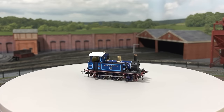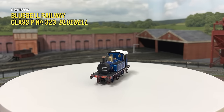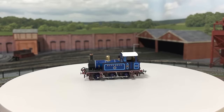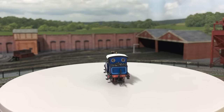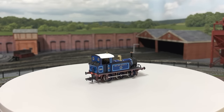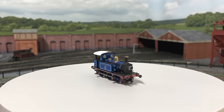And another top fiver for me, Hatton's ever lovely Bluebell. One of the most impressive little steam engine models out there. The details in the livery are immaculate, and she runs like a dream. Hatton's planned on making another run of Bluebell, but with their impending closure, I don't think that's happening anymore, making this little gem quite rare. If you have a Bluebell, I'd recommend you hold on to it. It's gonna be worth a fortune one day.